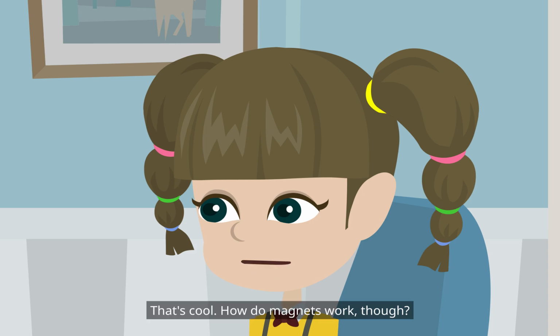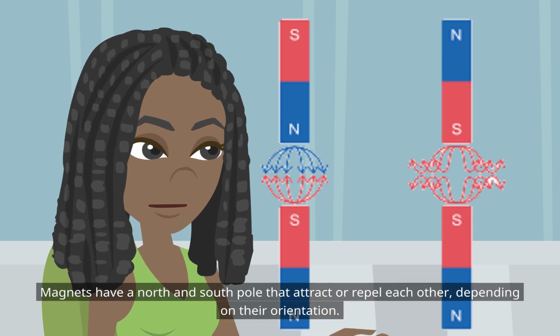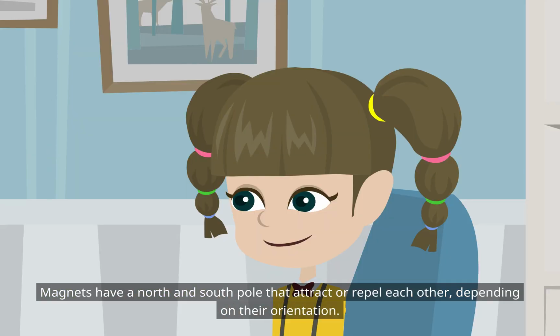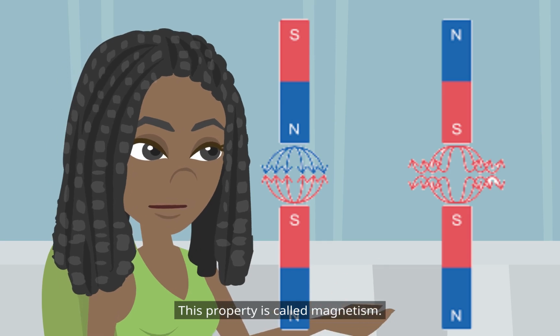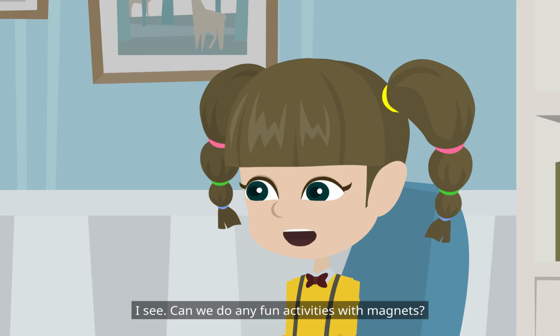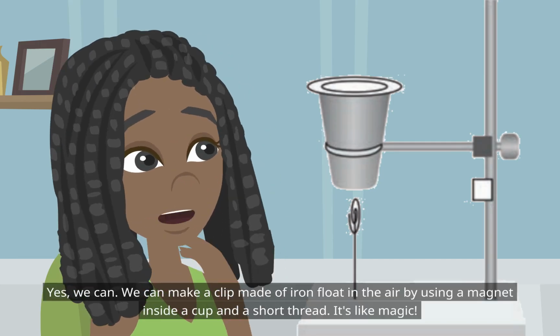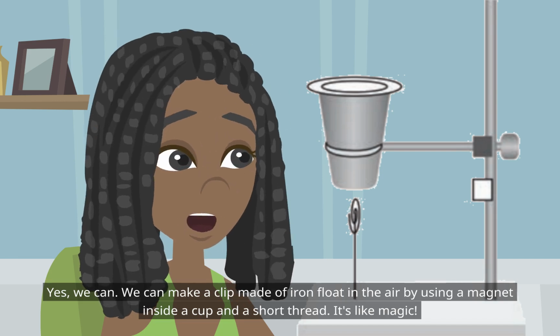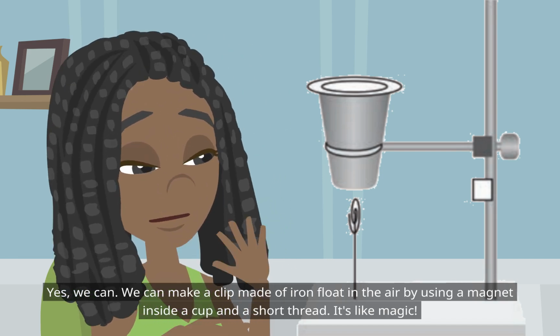That's cool. How do magnets work, though? Magnets have a north and south pole that attract or repel each other, depending on their orientation. This property is called magnetism. I see. Can we do any fun activities with magnets? Yes, we can. We can make a clip made of iron float in the air by using a magnet inside a cup and a short thread. It's like magic.